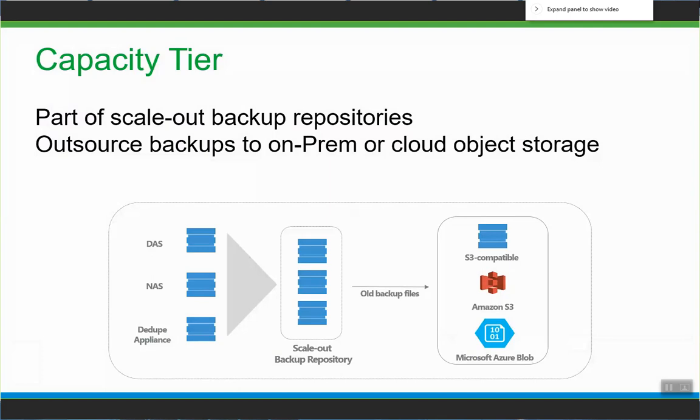So we have performance and capacity. Then we create a policy to say, hey, after 7 days, move my data off performance onto capacity. That way we can keep your performance tier small, fast, available, and then we can really start to archive your data long-term into the cloud. Make sense?